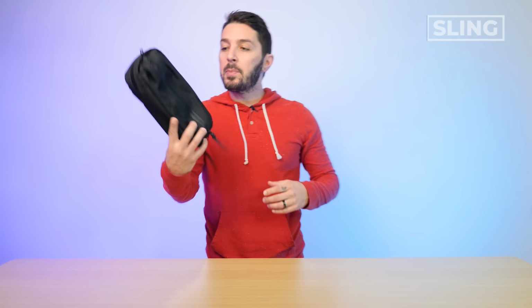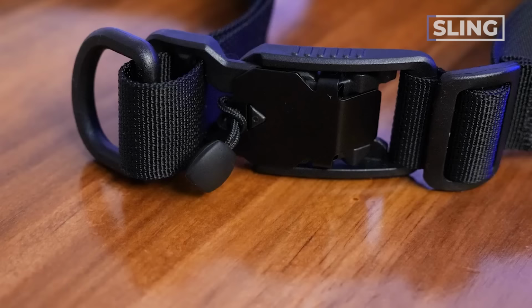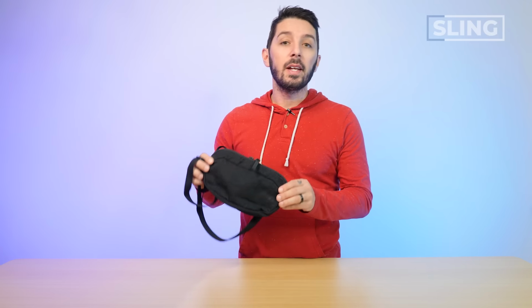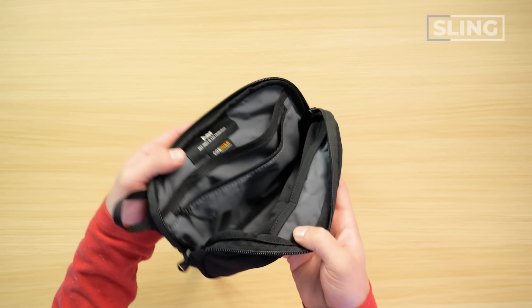So last year, I named my favorite sling the Black Ember TKS. And like a lot of hot, steamy summer love affairs, they kind of quickly fade out. Nothing against this sling, just a little too big, bulky, and over-engineered for my personal sling taste. And then the TKS was quickly replaced with the Aer Go Sling 2, a lightweight and compressible sling that has a minimalist design and a pretty accessible price point.